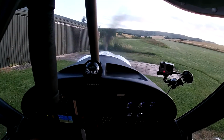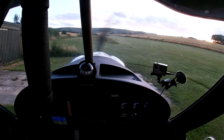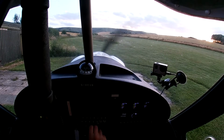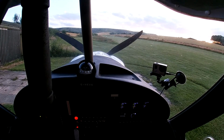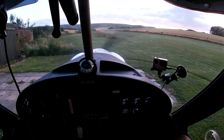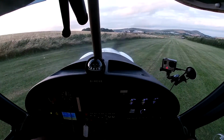I'm just going to get the aircraft well clear. Right, we'll shut down here quickly. I'm quite literally just going to jump out, pay the landing fee, and we'll get off again. Okay, all electrics off. But look at how long that runway is.